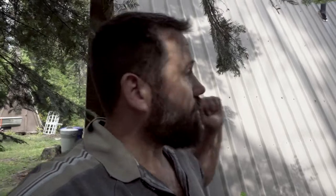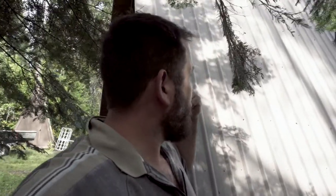Today I am working on the river cabin. I've got some help coming out here to help me replace part of the roof here. I hope it's gonna go smoothly, but it never does.